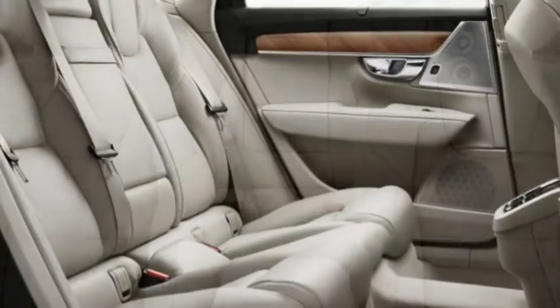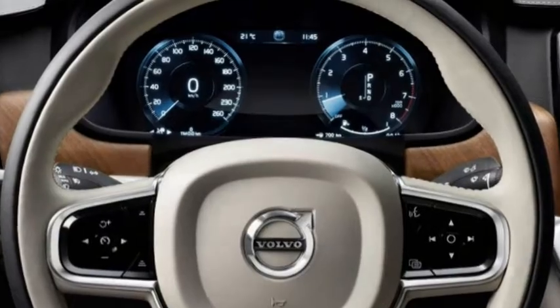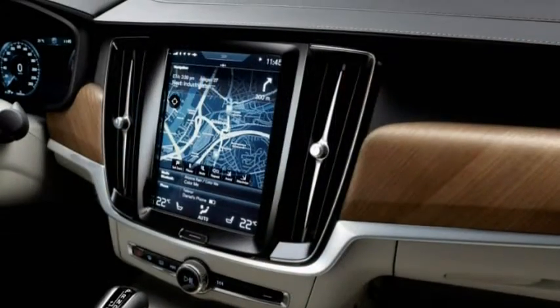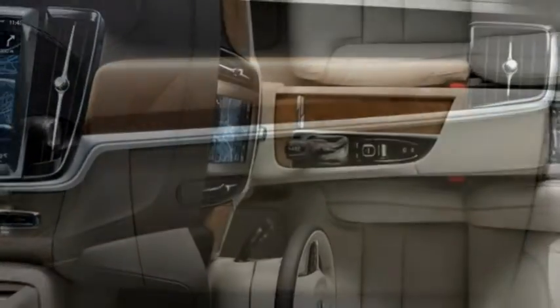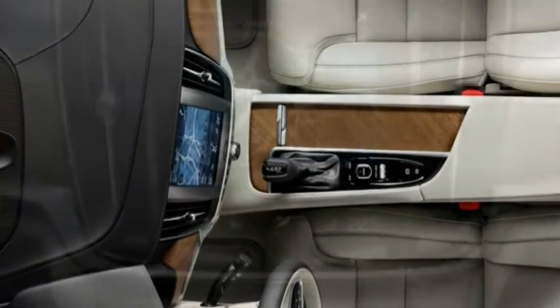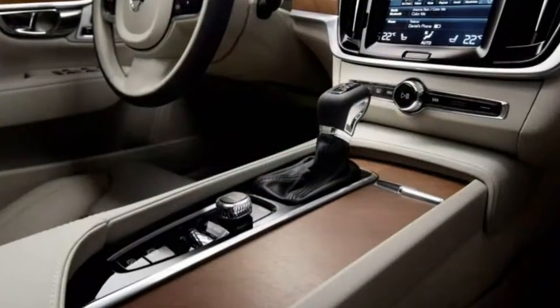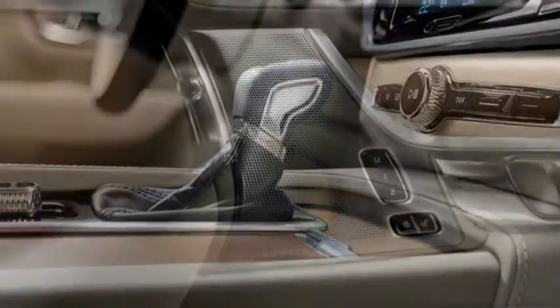The S90 also can steer itself, using the standard Pilot Assist function. This feature now works at speeds up to 80 miles per hour in conjunction with the adaptive cruise control, and it works very well on highways with clear lane markers. However, you can't remove your hands from the wheel for longer than 15 seconds, and the system can't keep up with sharper turns on winding roads.